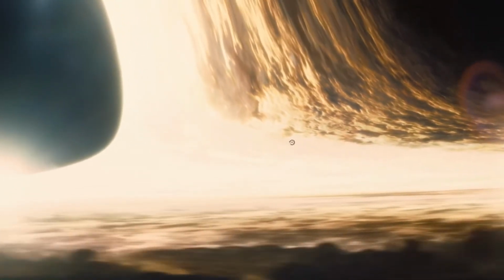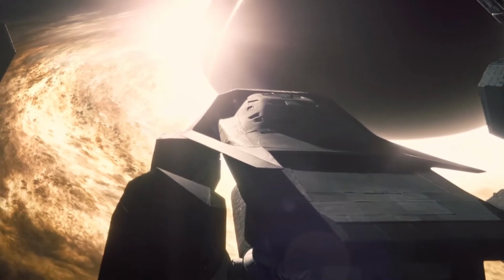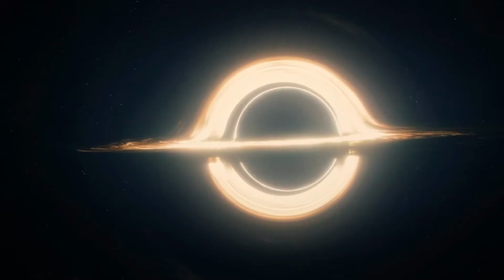Using papers referred to them by Dr. Thorne, Double Negative created a whole new program to render Gargantua. These simulations were in fact so accurate that Kip Thorne used them to write a paper on the new insights it gave into the behaviour of light around black holes. You can't really get more accurate than that.